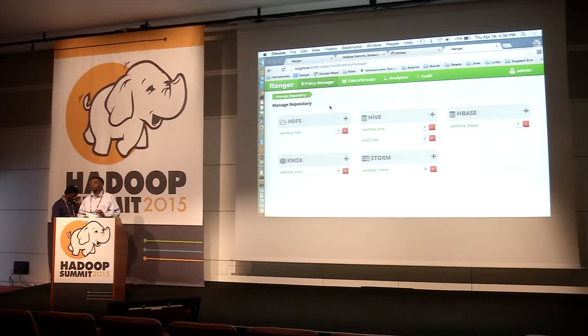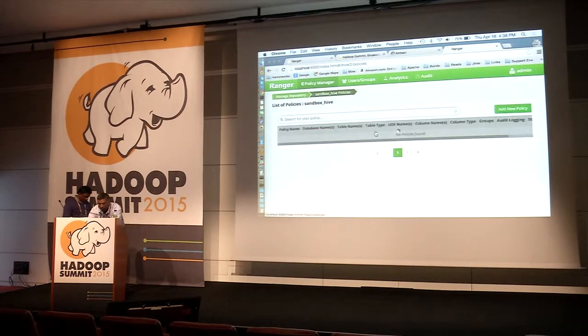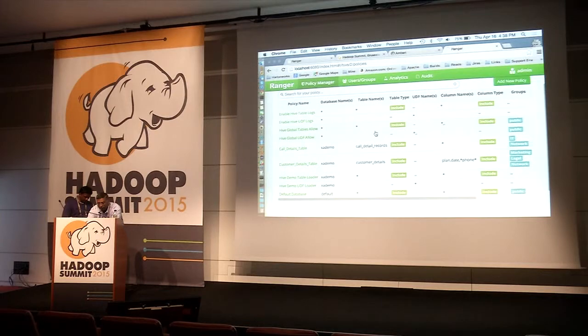Using one instance of Ranger, you can manage multiple clusters, and within the clusters, you can have multiple instances of the services. Like you may have two instances of HiveServer2, doesn't matter. You can still use Ranger to manage it. So let me pick one of the instances. I'll pick the Hive instance. For the given instance, these are the list of the policies I have in my environment. And if you want to add a new policy, you can just go and add it out here.